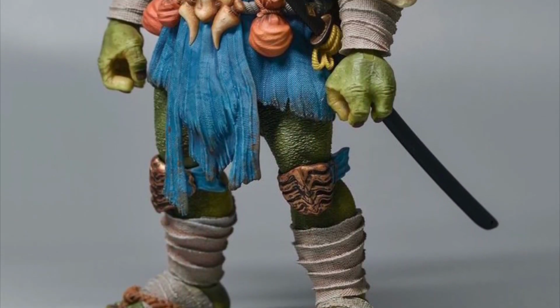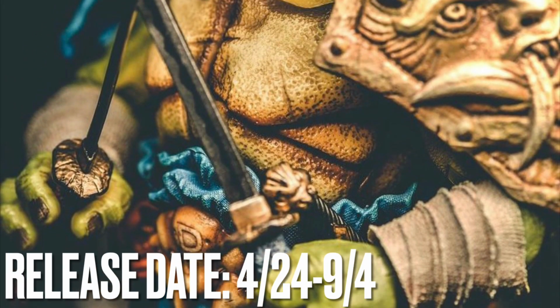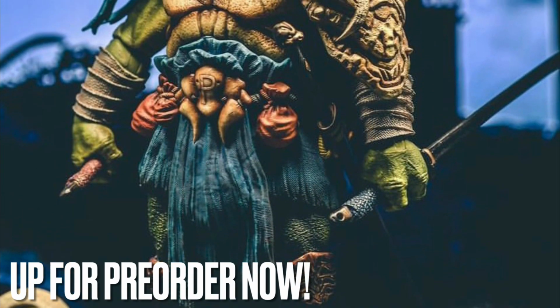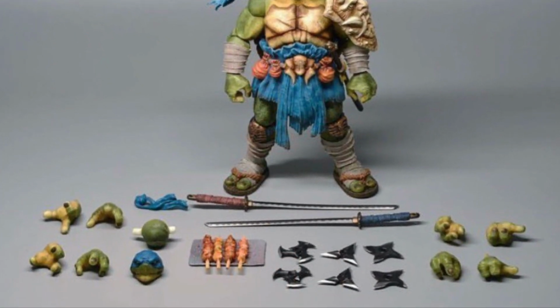The next here, this is from a third-party company called Rogue Knight, and they're 7-inch Ninja Turtle figures. This is the Turtle King. He's going to be releasing between April through September of next year, and he is up for pre-order on 5K Toys. I feel like this will probably be more of a statue, though, but the accessories look great.